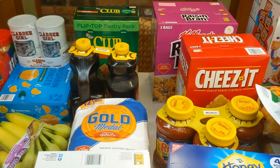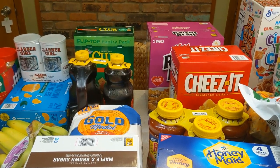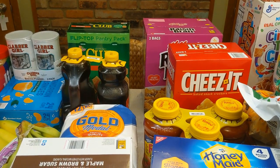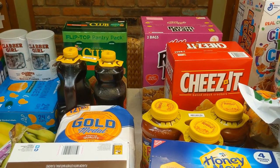Syrup, they didn't have. They were actually out of quite a few things, you guys, because I don't know if everybody's stocking up now or not. My state, I think I mentioned at the beginning of this video, my particular zip code in my state is actually at a high incidence rate, and we are at the highest level of warning, whatever that means.